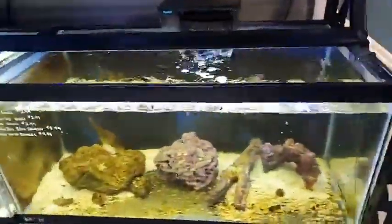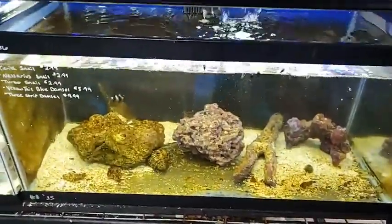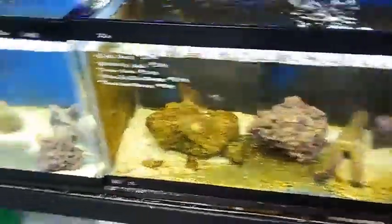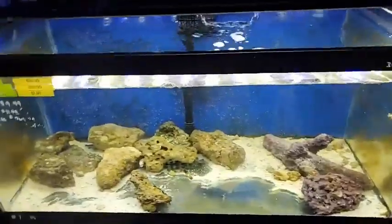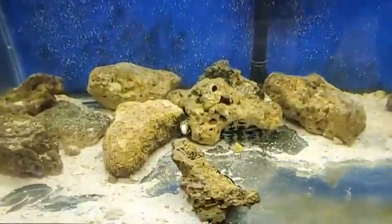What do we have down here? This one just has some damsels and a goby in here. I'm not even going to attempt to find the goby. I think he's still in there at least. We've got a snowflake eel in here. You can see him right here.